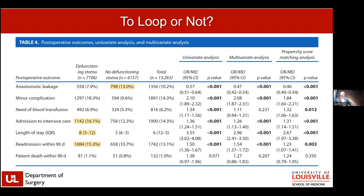They show that the patients that don't have a defunctioning stoma have a higher anastomotic leak rate, which I think makes sense. But the patients that do have a stoma have a greater rate of admissions to intensive care. That's probably a proxy variable for the fact that the patient was sick and they decided to give them a loop stoma to help them out.